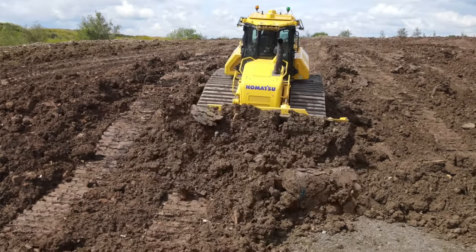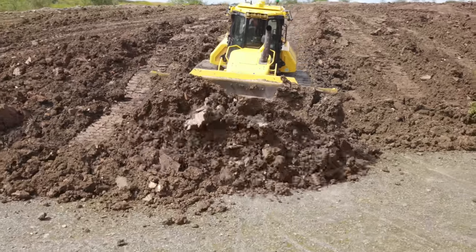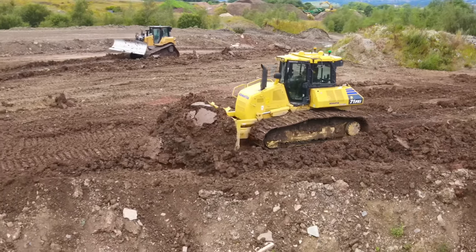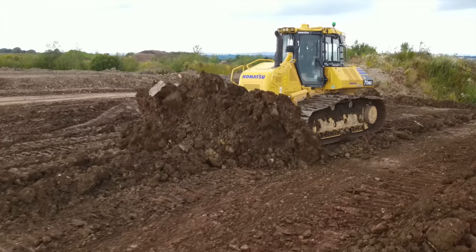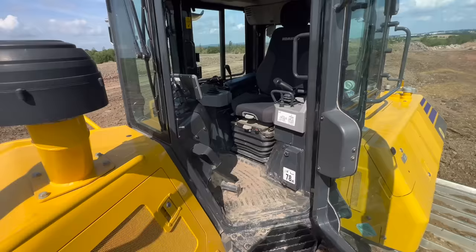And that's what makes development and progression so exciting, because the end users and operators are the ones that get to benefit. Look, I love Cat dozers, don't get me wrong, but at the moment, as things stand here today, this Komatsu D71 is an absolute game changer. And given the choice, I'd rather be on here.